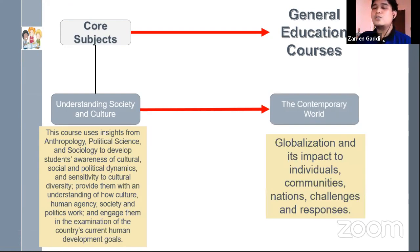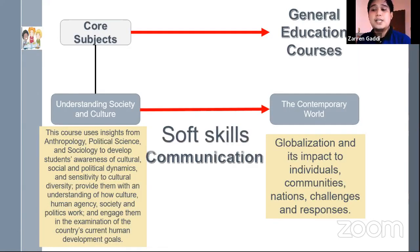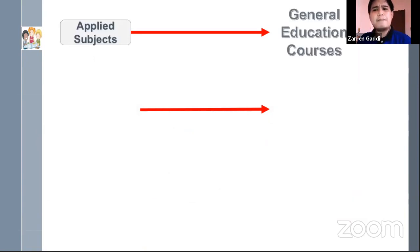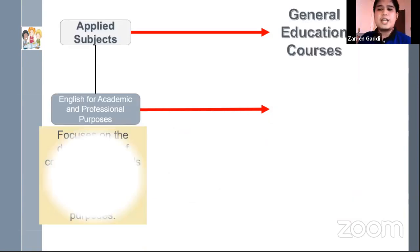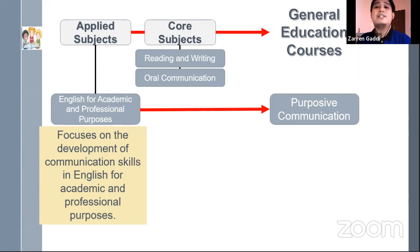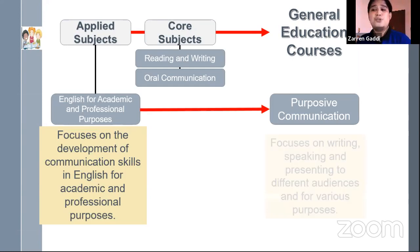While we are trying to learn the society and culture in the Philippines during the grade 12 days, pagdating sa first year college, may subject na the contemporary world, and it focuses on globalization and its impact to individual community. Soft skills, communication, collaboration, adaptability, and creativity. Pagdating naman sa mga applied subject, English for academic and professional purposes, and core subject na reading, writing, and oral communication, ito naman ay magmamanifest sa subject sa college na purposive communication.